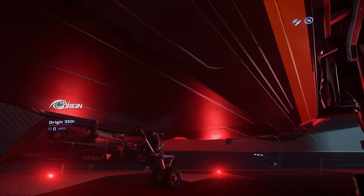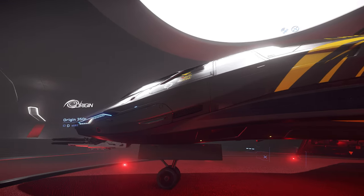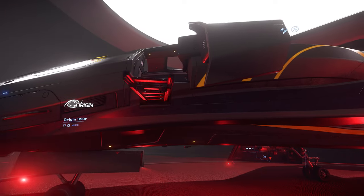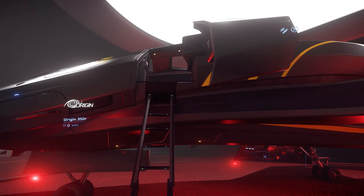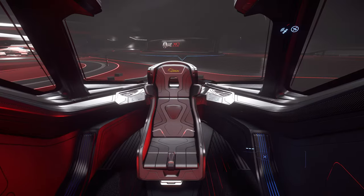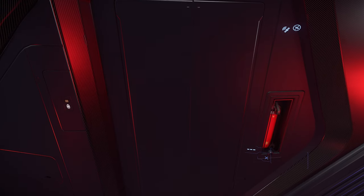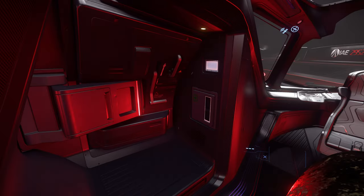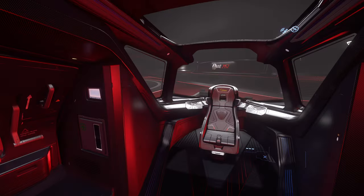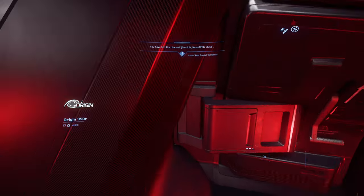This is the Origin 350R. Oh, this is the recent one. Racing. Are there races in Star Citizen? Oh, yeah, there are. So, these series you have to climb up to get on. Oh, no little kitchen in this one. Standard bathroom. It is a better bed. Oh, it's for racing. This one seems pretty straightforward.